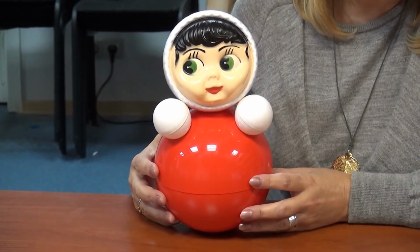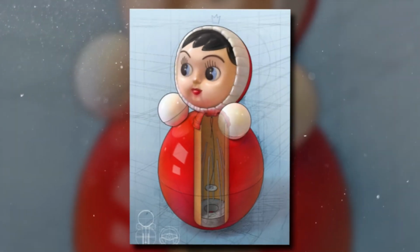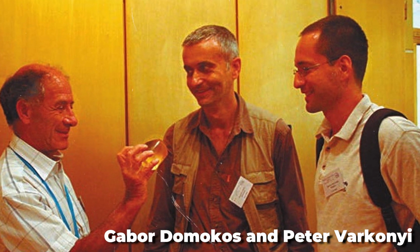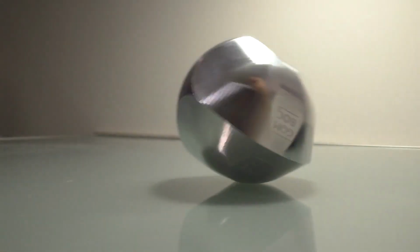We are all familiar with the roly-poly toy that always returns to its original position. This is achieved due to the fact that at the bottom there is a block, and on top it is empty. Two Hungarian scientists, Gabor Domokos and Peter Varkonyi, troubled themselves and decided to find out if it is still possible to create such a homogeneous object, and they succeeded.